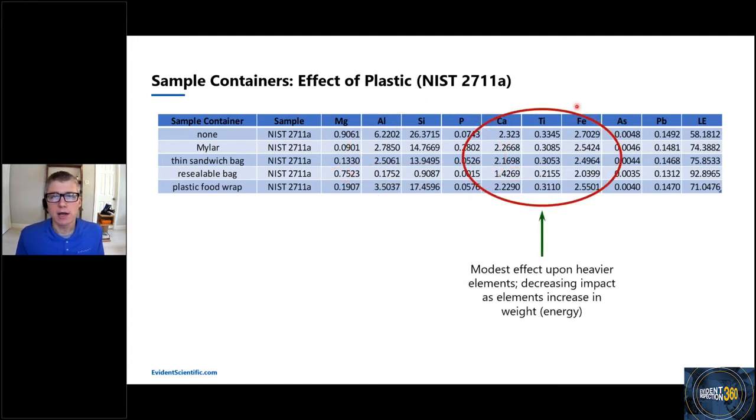Okay. If we go higher on the periodic table, a little heavier elements like calcium, titanium, iron, and you could also include here chromium or vanadium or potassium, these moderately weighted elements, the impact of the plastic is less. You can see iron 2.7 to about 2.5. The thicker the plastic, the more the decrease. The thinner the plastic, the less the impact. But the impact is still real there. We still could be talking anywhere from 10% to 40% impact.